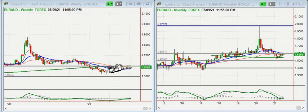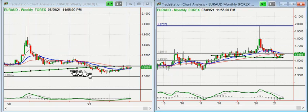Price is squeezed in between the 200s. The 200 is squeezing from above, and the 200 here on the monthly is resistance from below. So price is squeezed between these 200 EMAs, and once it gets resolved, which is typically in trend direction, then we'll see further follow-through and momentum coming up.